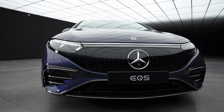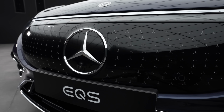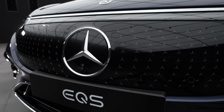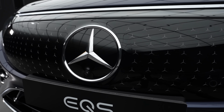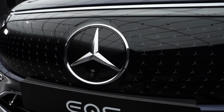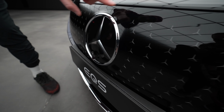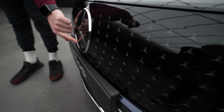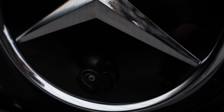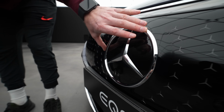The front, of course, no grille on it. You don't need one here. This is an all-electric vehicle, and they've kind of simulated one with these little mini Mercedes logos all throughout there. And if you look at these up close, you can see they're an exact replica of the larger one here. I like the way they've integrated the front camera. It's barely visible right inside of the large Mercedes logo here.